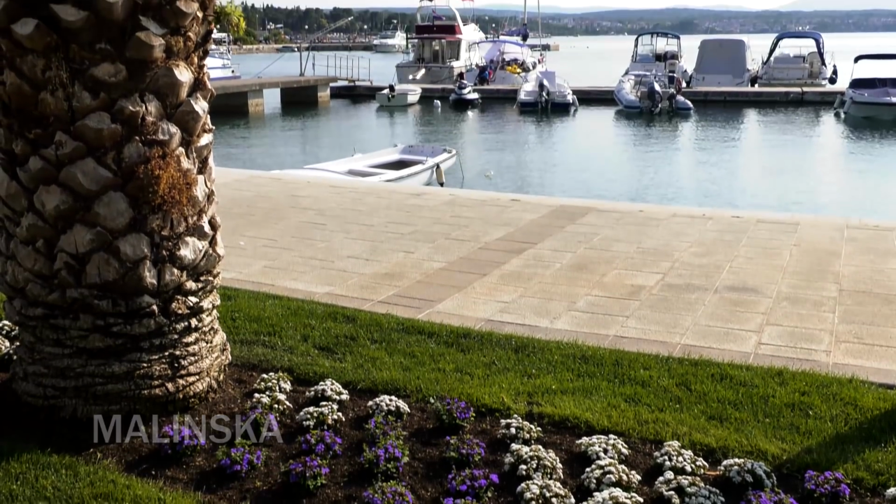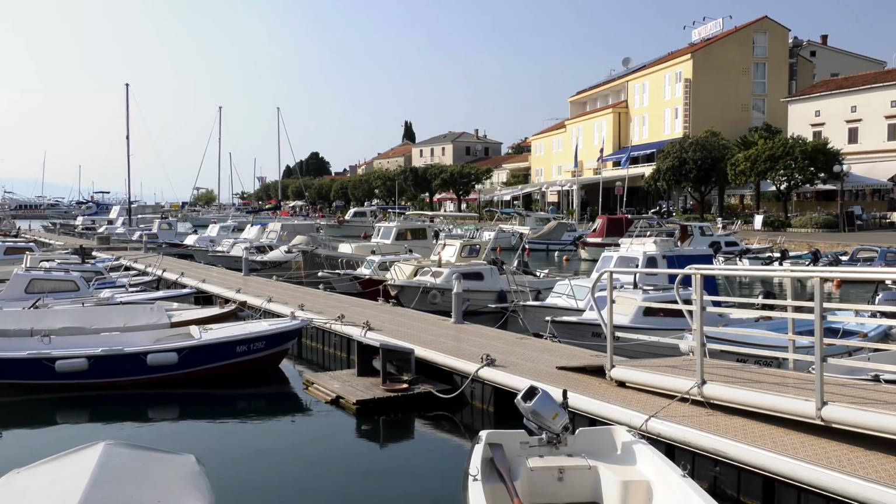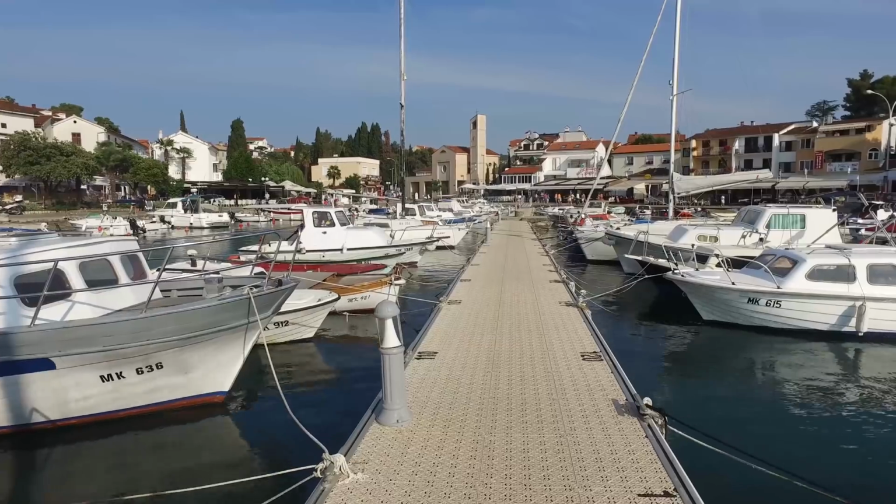The next destination we're about to visit on the island of Krk is situated in a beautiful bay known for its many interesting coves and beaches. And the center of this area is Malinska.